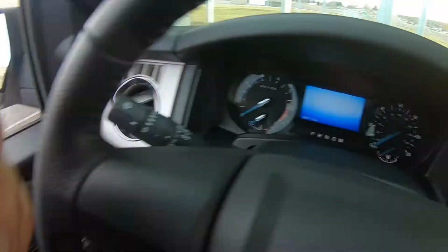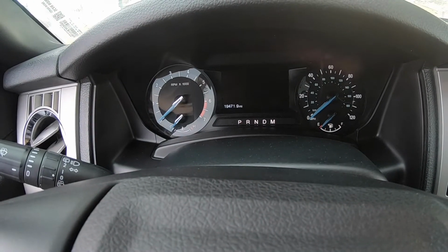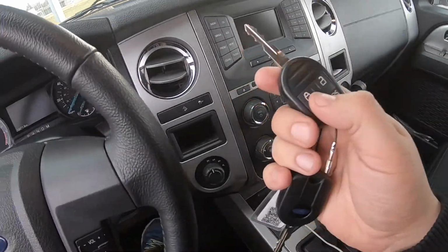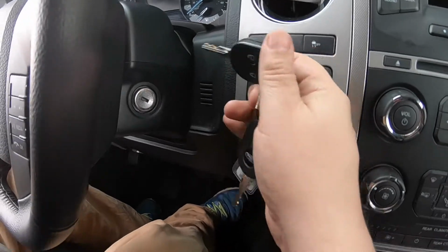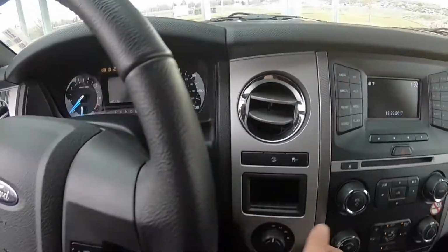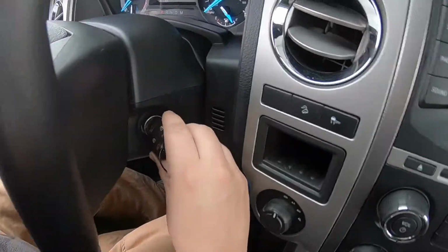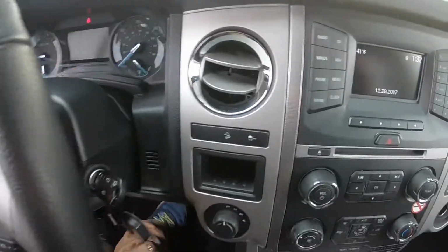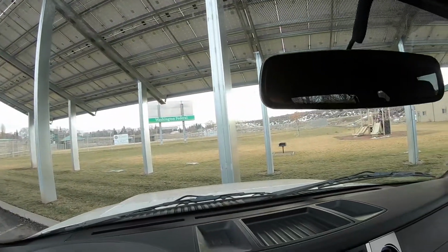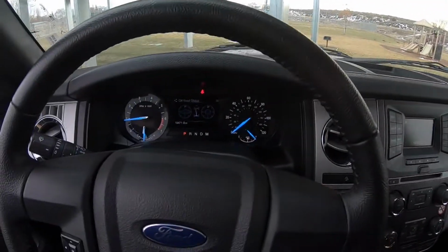Nice solid sounding door. Now you're greeted with the stuff going on up here. Let's go ahead and start it up. Turn off all the vent things here. Let's hear how that sounds outside.